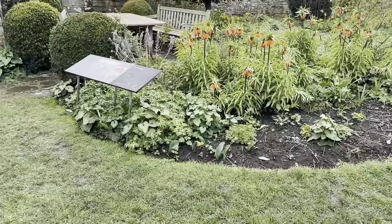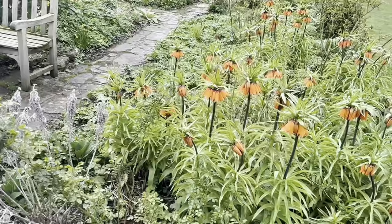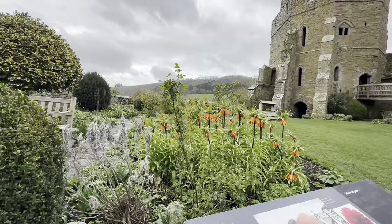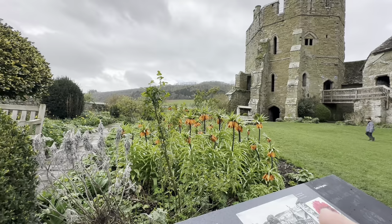Yeah, and this herb garden. This is an Edwardian style. This garden is actually planted, not in a medieval style, but an Edwardian style. Typical of about 1908, when the garden was first opened to the public.